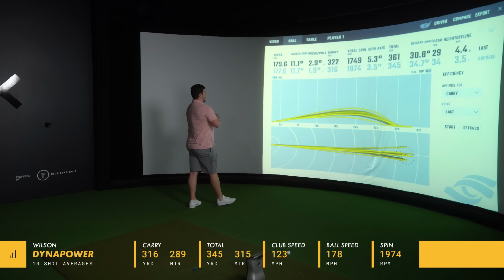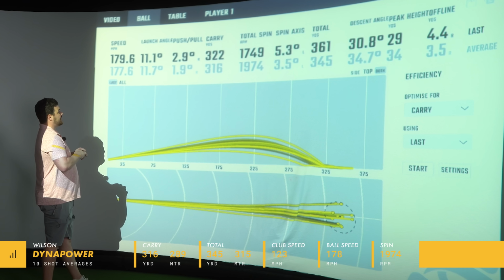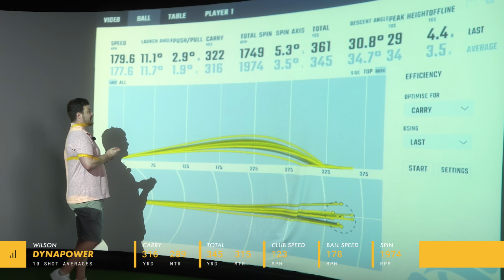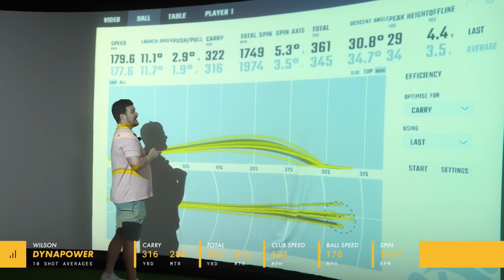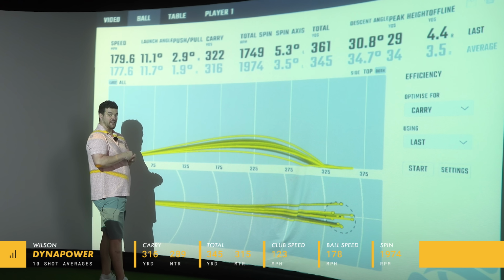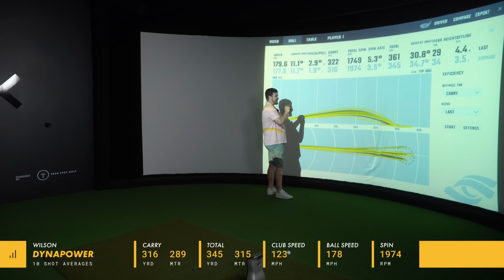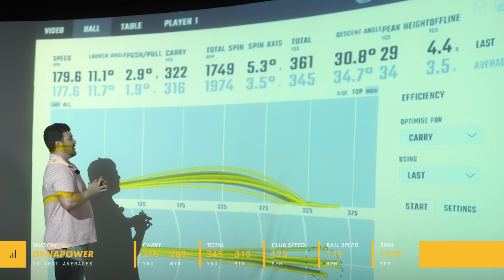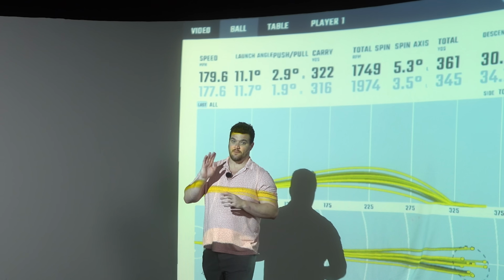We averaged 177.6, 316 on the carry, 1974 RPM, definitely on the lower side, but again, the launch I think was just enough to get me out of trouble. If we knock that dynamic loft down anymore, we will be in serious trouble. So that was just okay. On a different day, could get into some trouble, so we'd have to probably look at lofting up there. Total, 345. Now, if you want to see the titanium, comment down below as well.